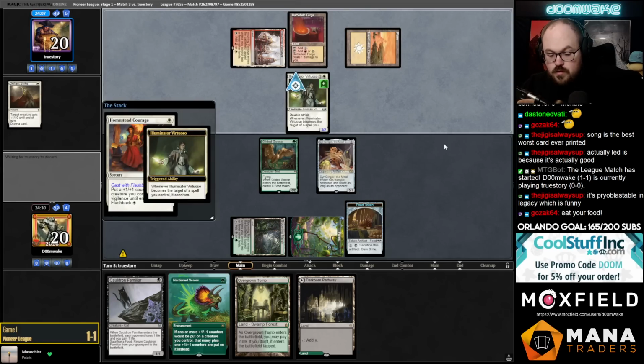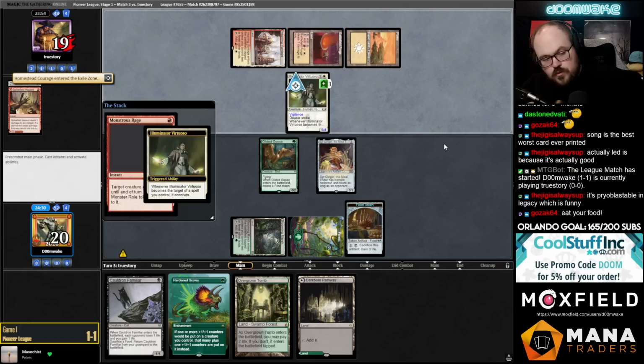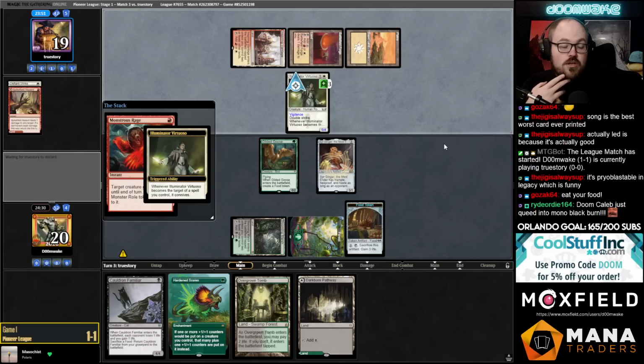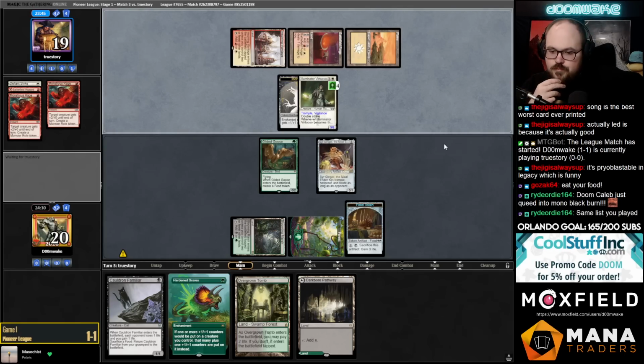One thing I will say about the heroic deck, it got so much better with the printing of Monstrous Rage. That card is cracked in this deck. It's the best way to give trample. I mean, maybe not better than Ancestral Anger, but the redundancy is so massive. Because now you always have one, you know.